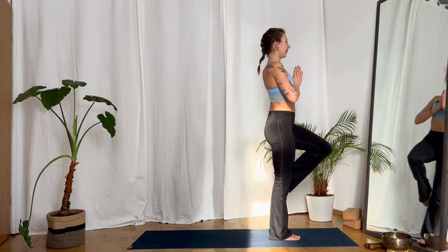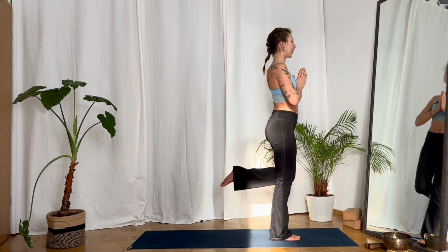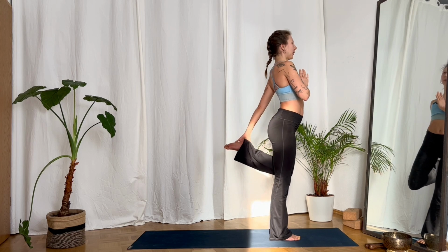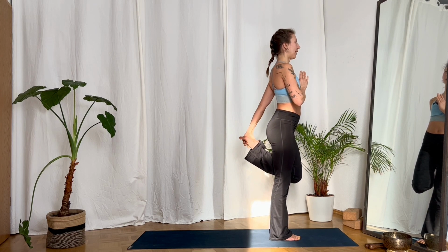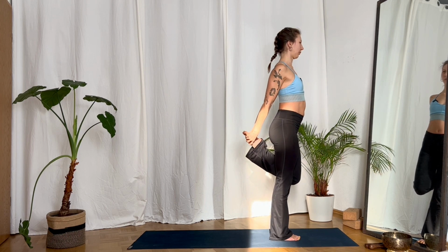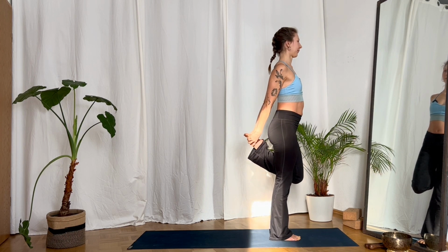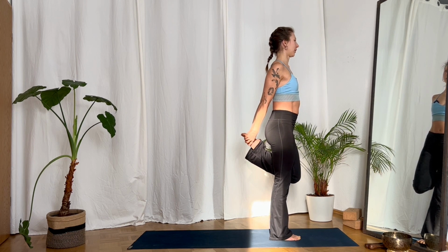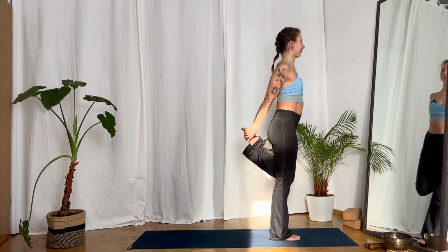And start to bend your left knee towards your chest. Now release your knee next to your right knee. Your heel comes towards your buttocks. And then grab your foot with your left hand and also with your right hand. Open your chest towards the ceiling. Your shoulder blades draw together. Keep your core strong. Your ribs tucked in.